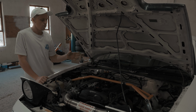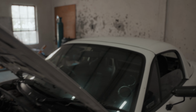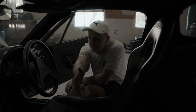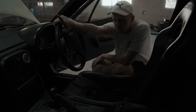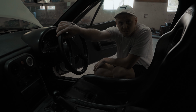Interior-wise, I want to do a whole race interior. At the moment, I've got my racing seat here, very, very uncomfortable. Got my new racing steering wheel and then gauges that are very, very phony. We have to do an air fuel ratio meter and then also hook up that boost gauge because it's not doing anything. But yeah, that's all from my build.